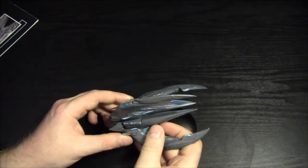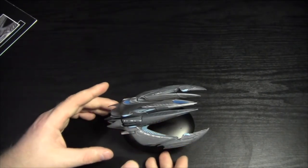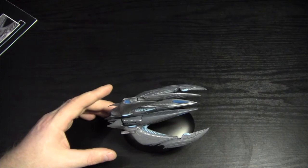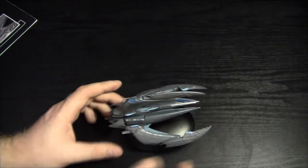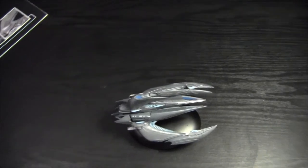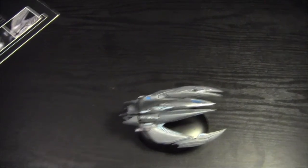Onto the wings. Right, looks like it. Yep, it's another one that's not brilliantly seated, but it is seated. So I think I'll drop the camera. Hang on, bring you down to it.